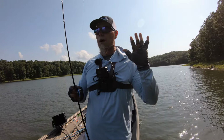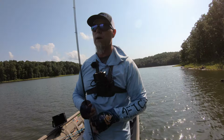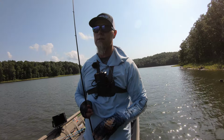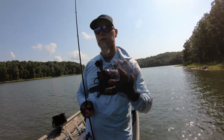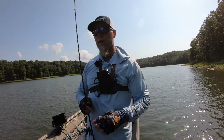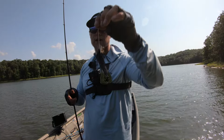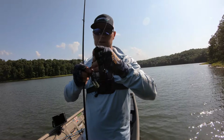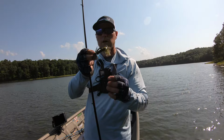And I'm thinking, I want to cover water a little bit quicker. But to me, it's always, is it a color thing or is it a fall rate thing? So I went different color, different weight jig. So I went from a 3/8 ounce, more green pumpkinish, to a 1/2 ounce Procaster black and blue. And this was definitely the deal. They really wanted the black and blue, but I still put a green pumpkin crawl on there.